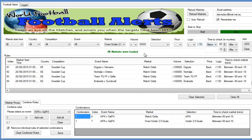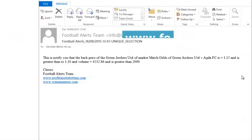I'll just show you too before I go what an email looks like. One moment. And this is what the email looks like. You get an email from Football Alerts team, and it'll tell you this is to notify you that the back price on Green Archers United in the market of matched odds of Green Acres versus Aguilera Football Club is 1.15, and it is greater than 1.10, and the volume equals 4,500, which is greater than the limit we set of 2,000. So that's the email that you get with whatever team or whatever criteria you set up.